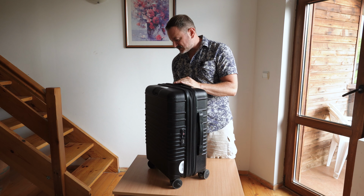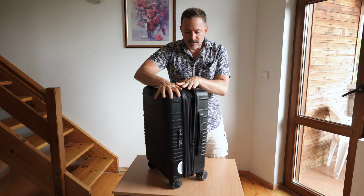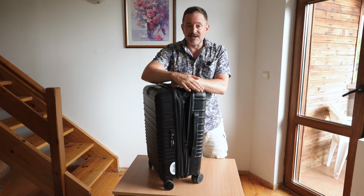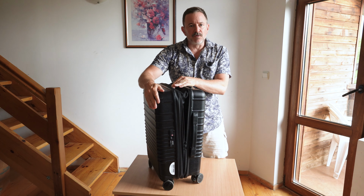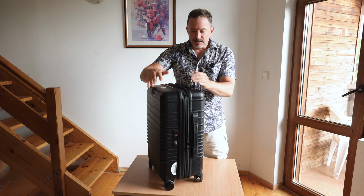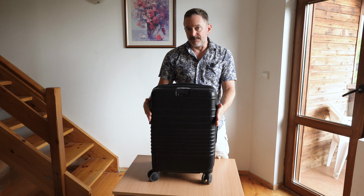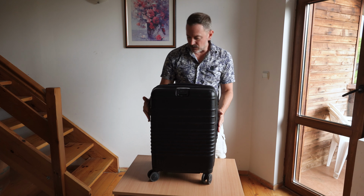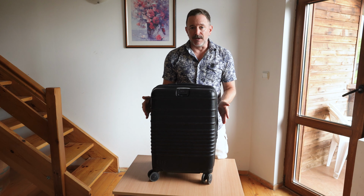And the nice thing is that this actually expands. And so when it's expanded, it adds over 2 more inches. So you end up actually getting 12 inches total, which is just a little over 30 centimeters. Now, when we look at the width, that is going to be 15.75 inches, and that's from the very edge of this handle to the flush portion over here, which is 39 centimeters.